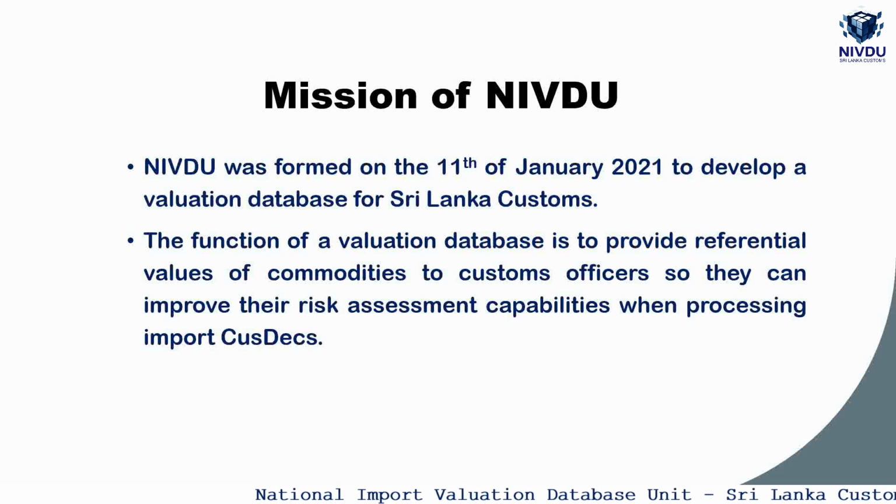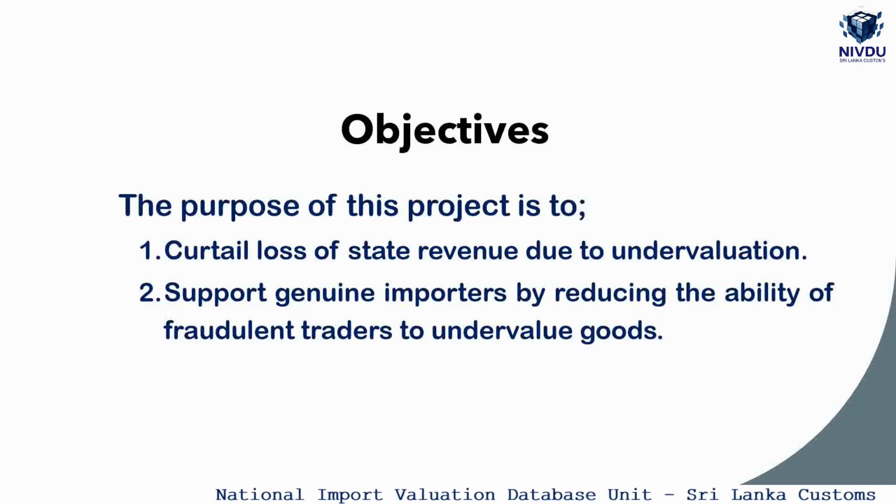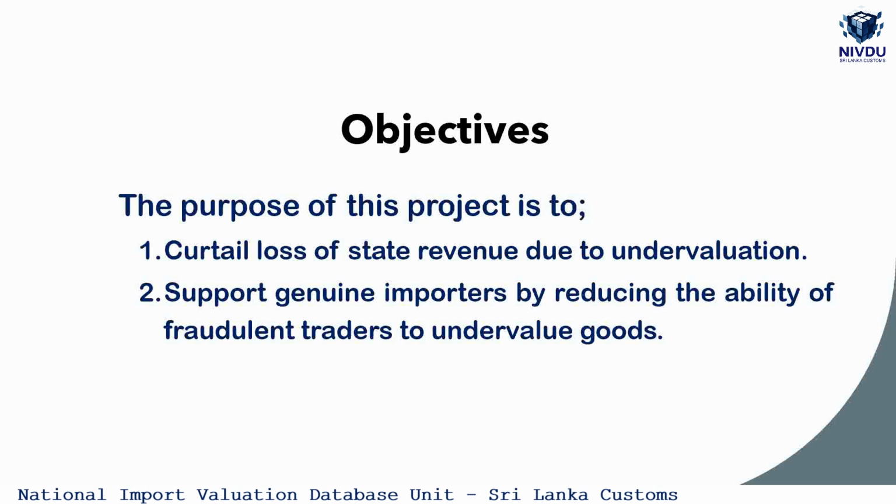Further, we have several broad objectives. Most important is to curtail losses to state revenue due to undervaluation. Secondly, to support and encourage the genuine importers. How do we make this happen? We will target and reduce fraudulent traders who undervalue goods using this database.